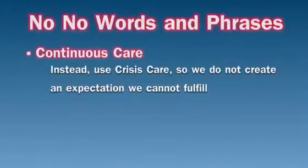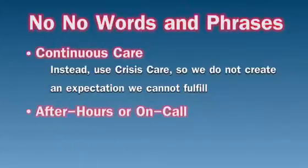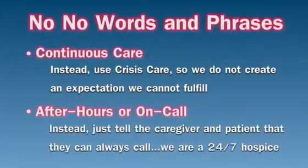No words and phrases. Continuous care. Instead, use crisis care so we do not create an expectation we cannot fulfill. After hours or on call. Instead, just tell the caregiver and patient that they can always call. We are a 24/7 hospice.